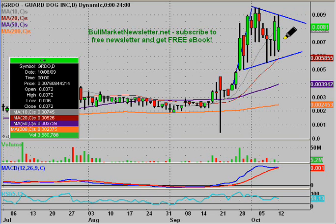Now the issue really just becomes which way it's going to go out of this pattern. Obviously, if you're long, you want to see it bust to the upside of this pattern, and start to make new highs, and that's what remains to be seen.